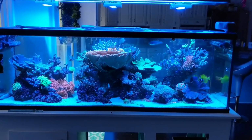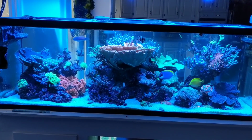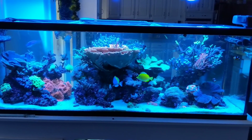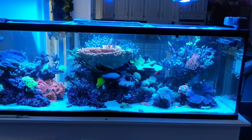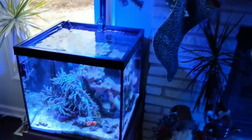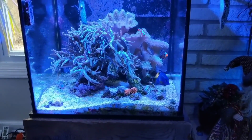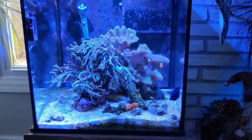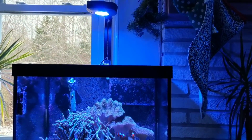I use the Flipper magnet to keep the glass clean. My phosphates are sitting at like 0.06 right now, which is a little high-ish, so I do end up with some algae on the glass here and there. Once a day or so, I go around and clean the glass. Same thing on the 25. The glass gets pretty dirty quickly, and I have the Flipper Nano on this tank, so especially with the window right there, I clean the glass probably daily. It takes, honestly, 30 seconds.